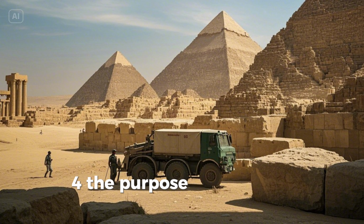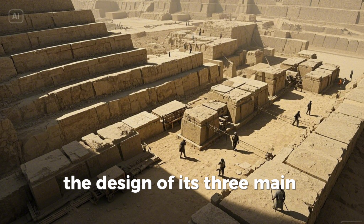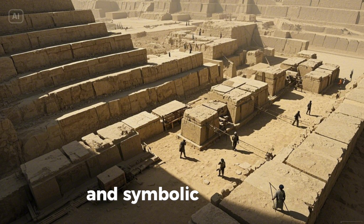4. The purpose of different chamber designs. The pyramid's interior is far more complex than just a burial chamber. The design of its three main chambers suggests deep planning and symbolic meaning.